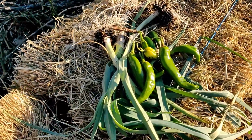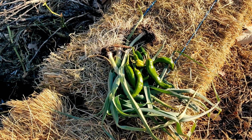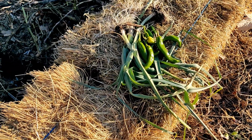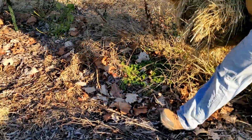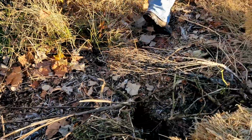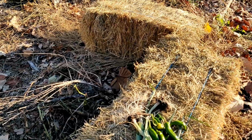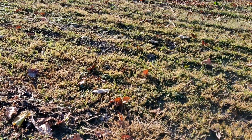Oh, and this is the last of our pickings, I think. We have some good time growing, but for right now, we've got some peppers and some leeks that came up still, so I'll take them in and cook them. We got another bale. I am not helping because I just got out of the hospital yesterday, so I am taking it easy and sitting on the bale instead.